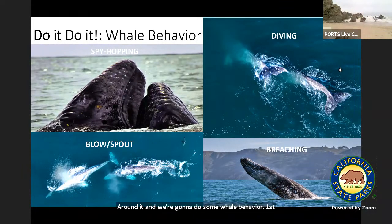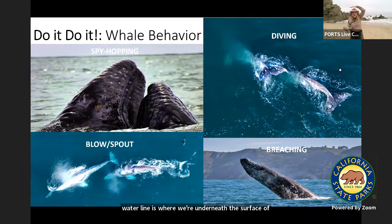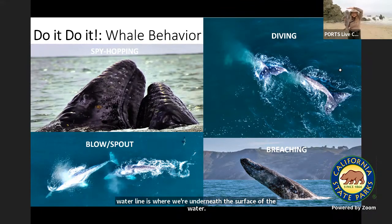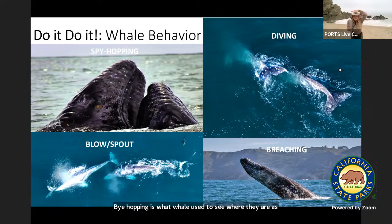First thing we're gonna do, oh, and Pahat wants to help me, is spy hopping. We're gonna create our water line. Our water line is where we're underneath the surface of the water. Spy hopping is what whales use to see where they are as they swim. So I'm underneath the water right now. I've been swimming a long time and I have no idea where I am.